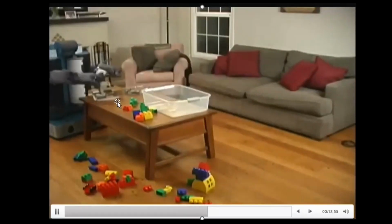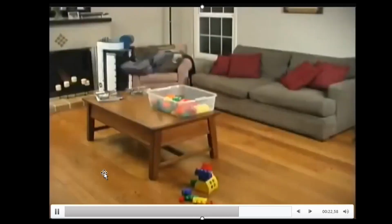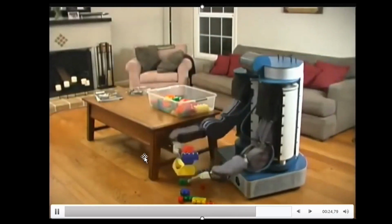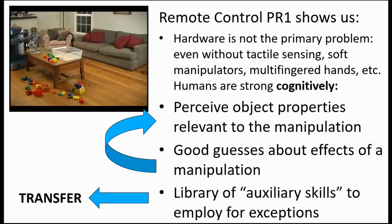But the manipulator clearly knows the properties of these things, like the magazine, how it bends, and it takes a few efforts sometimes to push a thing into the right position, but it manages to find a way. So in general, that kind of shows you the hardware is not a problem, because without any special tactile sensing or soft manipulators, just with these basic manipulators, a human controller is able to do a very good job of tidying the room. So it seems that humans are very strong cognitively. They don't need to rely on all this tactile feedback and very good sensors.